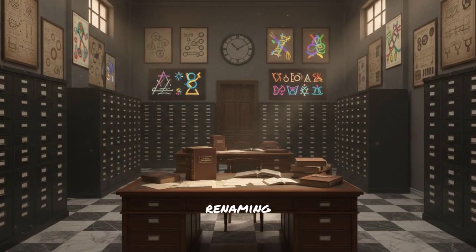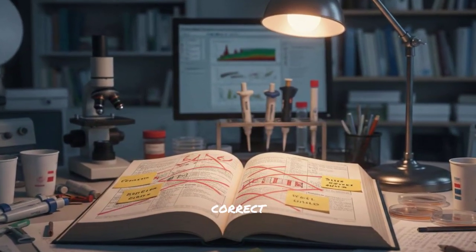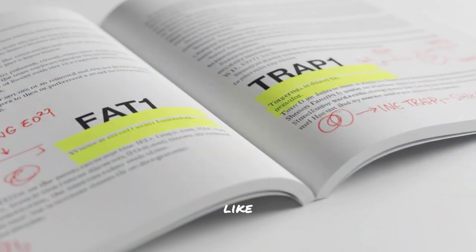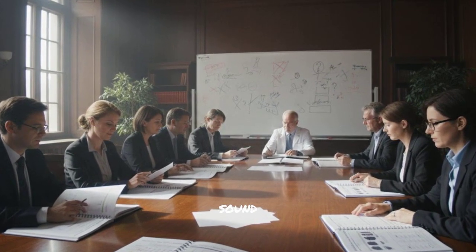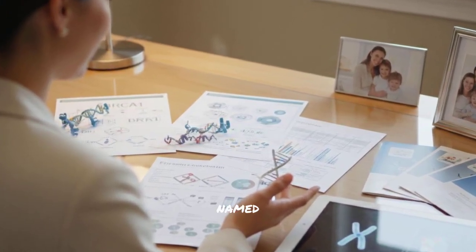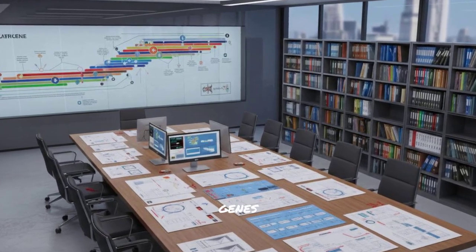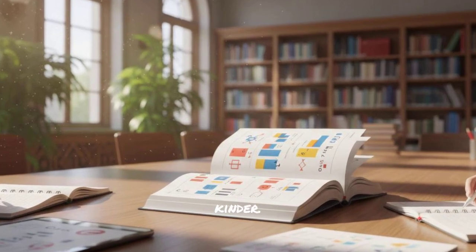It's worth mentioning that renaming genes isn't new. The HGNC and other bodies have long renamed genes to correct confusing or offensive names. For instance, in 2017, the gene SPAM1 was changed because it sounded like junk email. Names like FAT1 and TRAP1, which sound like insults or booby traps, have also been reconsidered. Some genes are named after diseases, which can cause distress for families affected by those conditions. So while the Excel problem is unique, the process of renaming genes to avoid confusion is part of a larger tradition of making scientific communication clearer and kinder.